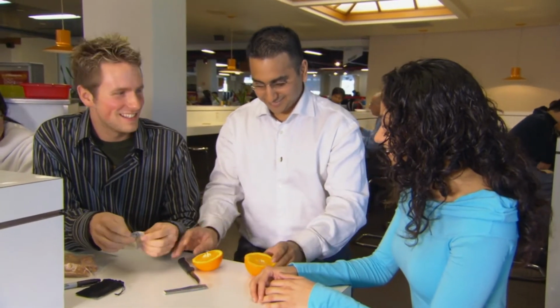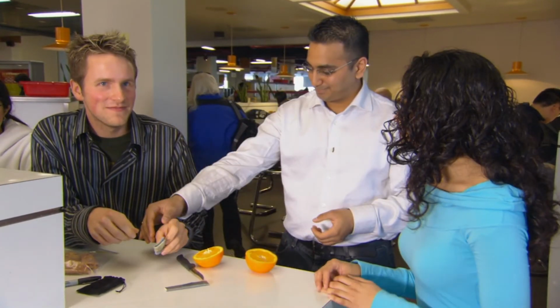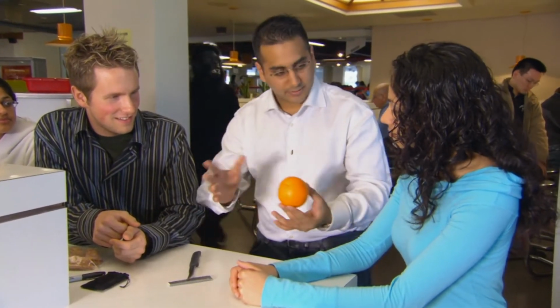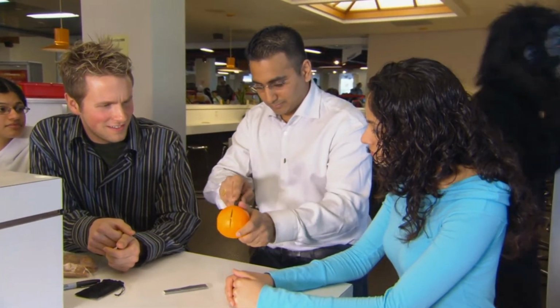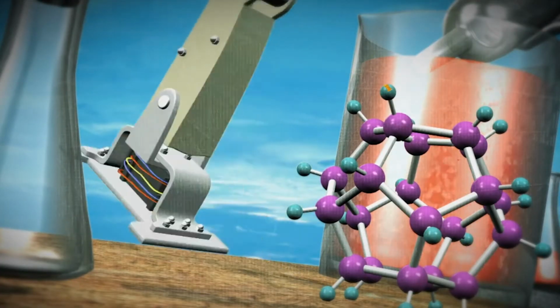Did you see how he did it? No? Well, don't feel bad. Nor did we. But did you see the big gorilla halfway through? Well, just in case you didn't, here it is again. Now you can see the orange sealed on all sides. Inside this orange. Don't try this at home.